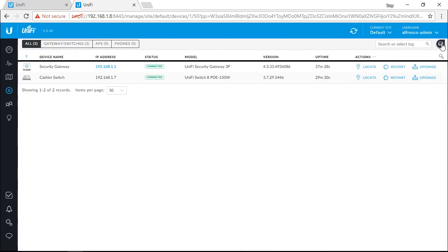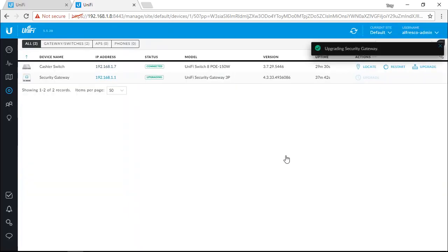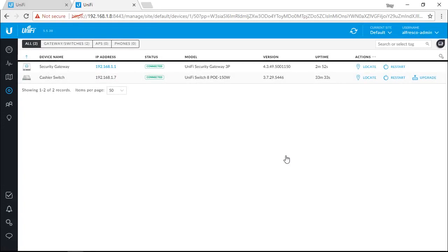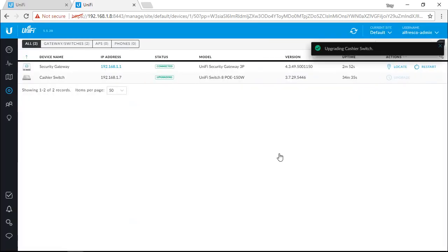However, both of these devices have upgrades pending. So let's begin by updating that security gateway. I'll confirm that, and as with the cloud key, I'm going to go away for a little while, let that finish, and then come back. Okay, so that's the security gateway updated. I'm going to do the same now with the cashier switch. So upgrade, confirm, back in a few minutes. Okay, so I can now see both the security gateway and the switch with proper names and running the latest and greatest version of the software.